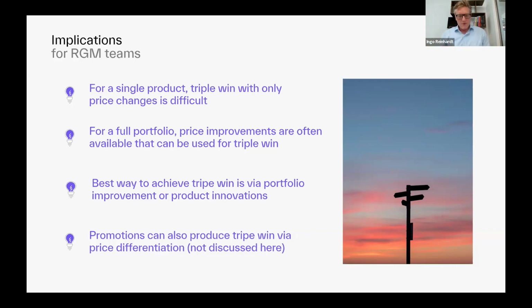There are, however, and that's a good thing, if we have a full portfolio where it's much more difficult to be on the efficient frontier, there will always be cases where we are suboptimal in our pricing and we can improve, and then we can look at this improvement and say, okay, how do we want to use that improvement and split it between the parties, what share. And that was also what Mario showed in the example. We can use some of the improvement for our own profit, net revenue for the retailer, as well as for the shopper.